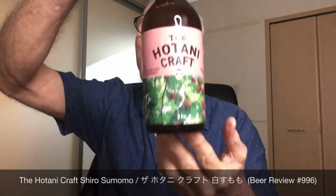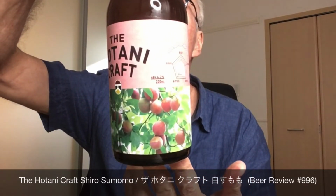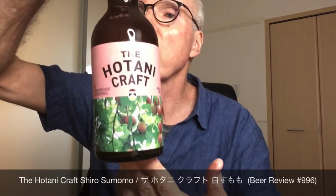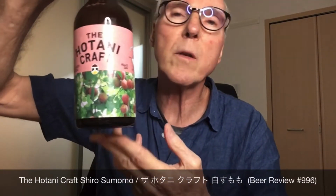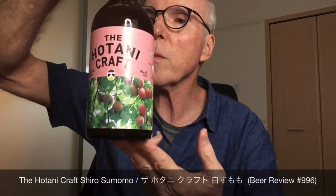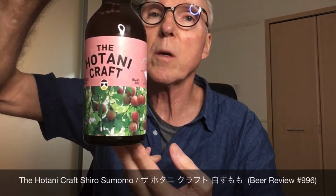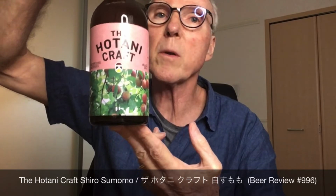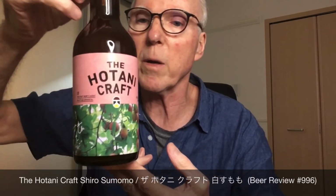This one is called the Hotani Craft Sumomo saison, and it is made with red plums from the Yamaguchi farm, located in the Sugi district of Hirakata, not too far from Hotani. On their website, they mention that the puree from the plums was put into the beer on the same day as the harvest. So I guess we could call it a fresh fruit beer.